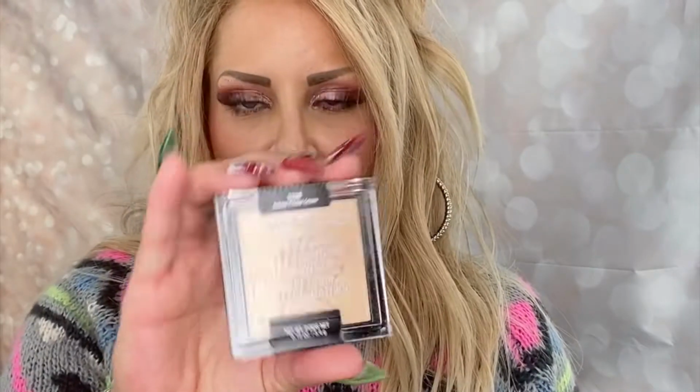So I have a lot of highlighters that I really like, but I'm going to tell you kind of the difference between a few of them. The first one being Wet n Wild in the color Golden Flower Crown. It is just really pretty. I looked it up on Amazon. It is $3.99. I'll show you.